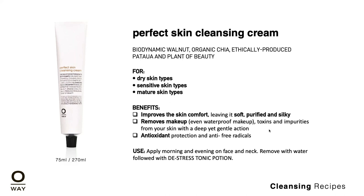Okay. Now, there's two different cleansers. This one here, the Perfect Skin Cleansing Cream, is more of a cream-based cleanser. It's perfect for dry, sensitive and mature skin types because it is creamy. Like I said earlier, you can use these products on any skin type, but for somebody who's super oily, I probably wouldn't be putting a creamy cleanser on them because they already have those natural oils. So I may use the detox body bath on their skin type.